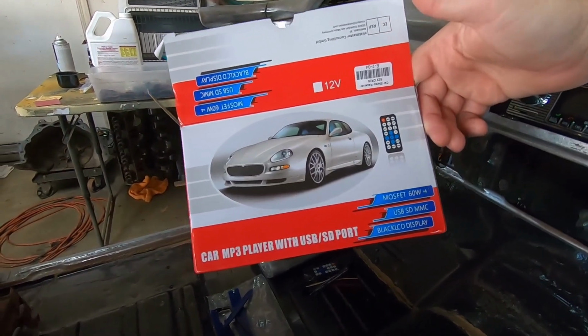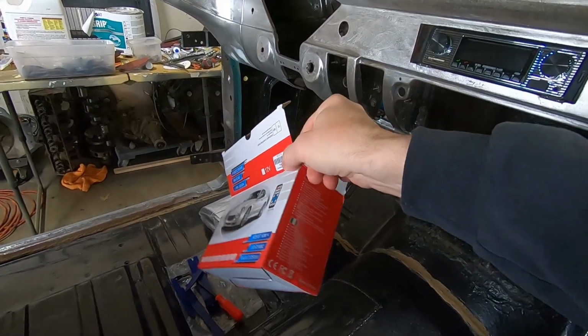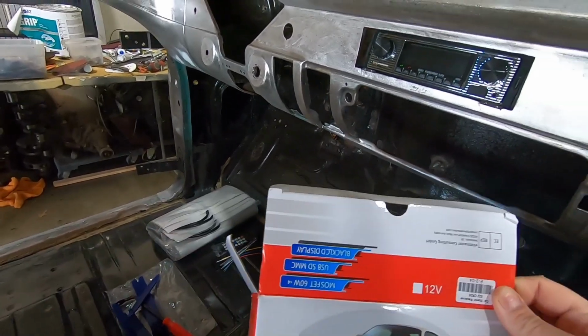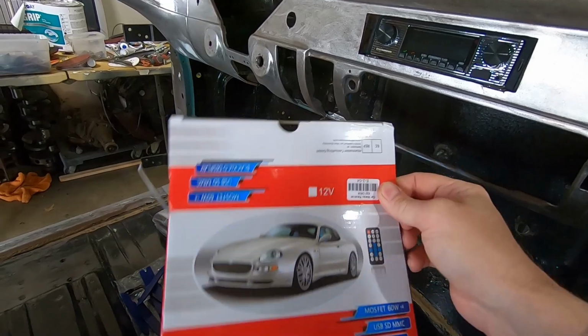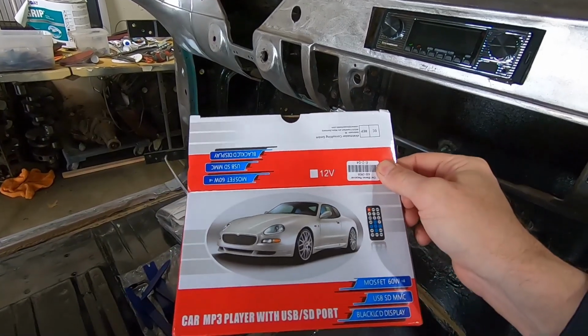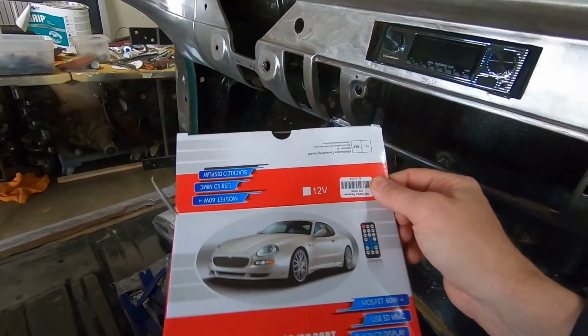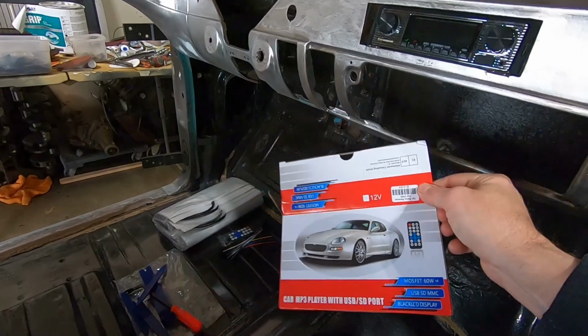But this is the box that came in. I don't see a name brand on this anywhere. But I'm not expecting much for an electronic piece to be $21, but then again, there were a lot of them sold. And the negative feedback that I read on this one, there wasn't anything about the radio. So it's worth trying.